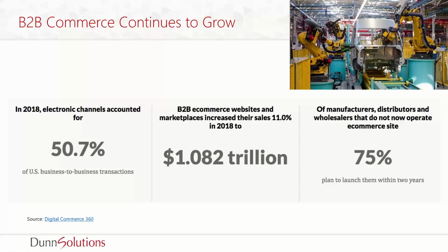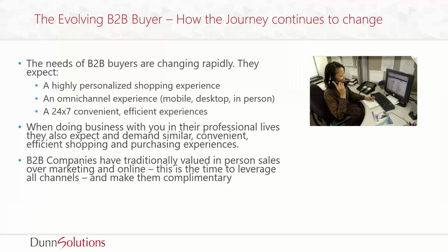B2B commerce is huge, and it continues to grow every single year. In fact, you may not realize this, but B2B e-commerce is even bigger than B2C e-commerce. It's becoming a very large part of manufacturers' and distributors' channels. They're looking at traditional selling, but they're seeing that e-commerce selling is taking up a bigger and bigger chunk. And if you're not doing B2B e-commerce, you're really missing out because your competitors are. It's something that people have come to expect when they want to buy your products. So how are people's expectations of B2B commerce changing over the last few years?